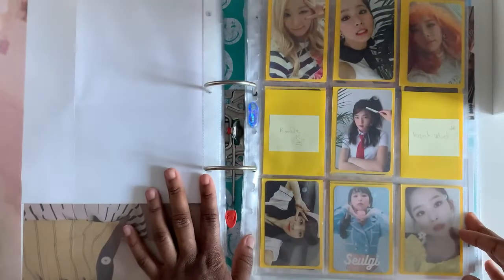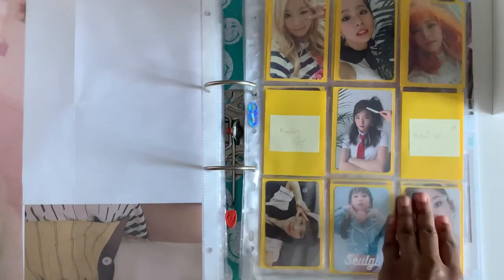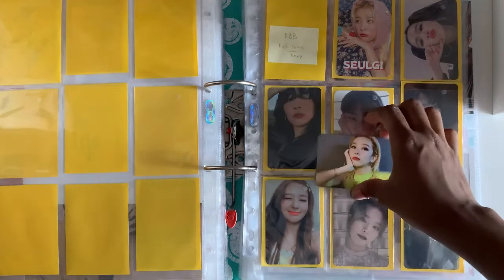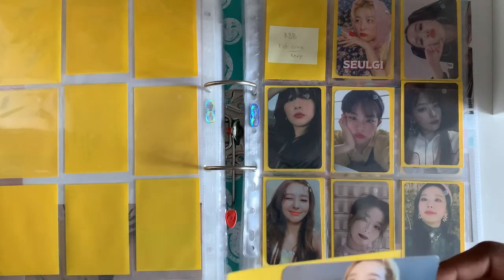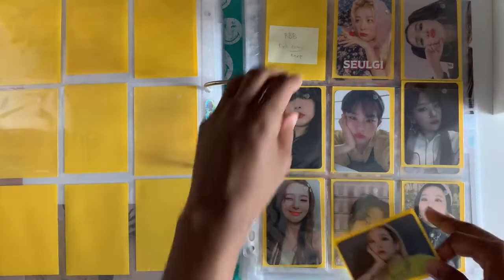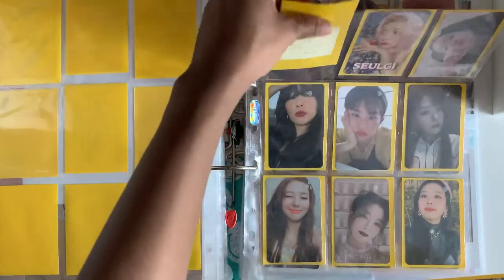So now if we go back, we've got Seogi, and I've got finally RBB. As you can see, I wrote it on the note. I said first come means any card I get my hands on, because there's 2 versions. And I bought this with a set with the album, so it came with the full album. Oh, I actually put a sleeve in already. Oops.